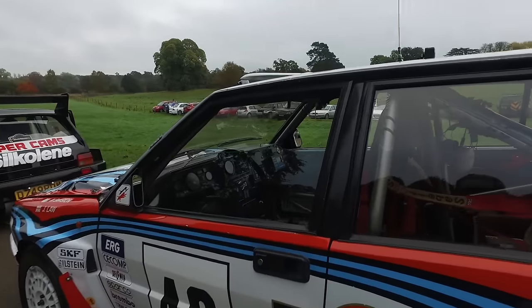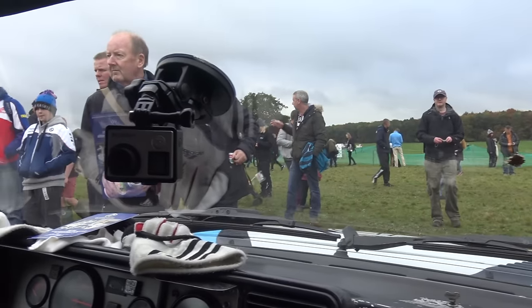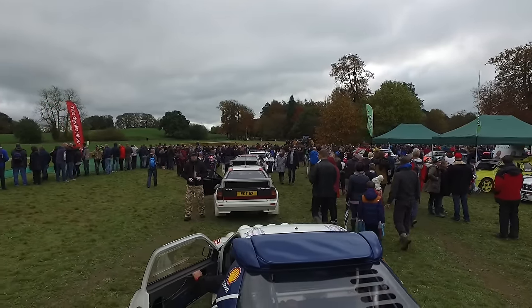So, welcome inside the rally car that I'm going to be in today. We're at Rally Fest, at Chumley Castle, and I feel like I'm a goldfish in a goldfish bowl because I've got kids here looking at what I'm doing. I'm sat in this rally car, and there are so many people taking pictures of it, and I'm here inside talking to myself. But the premise of today is that we're going to take you along for an experience in this Lancia Integrale Delta Evo.